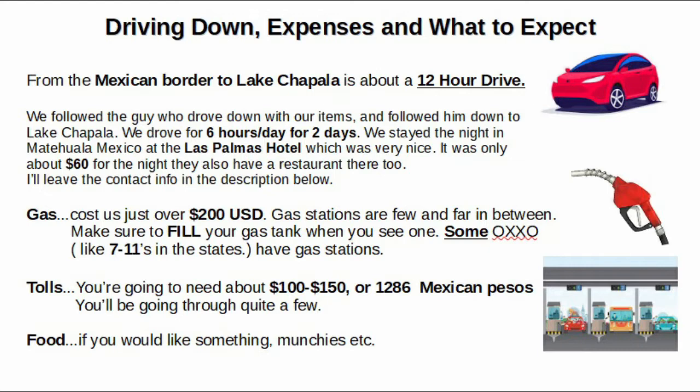You're going to have tolls as you go down. You're probably going to have $100 to $150 that you'll be paying in tolls. And then whatever food that you want to take down, even to munch. So those are kind of the things in regards to expenses that you're going to have. And the biggest one's probably going to be the gas, just because of the fact that you'll make sure the tank's full. So now let's go to moving services options.